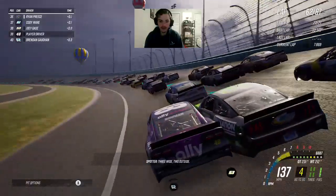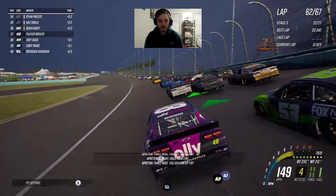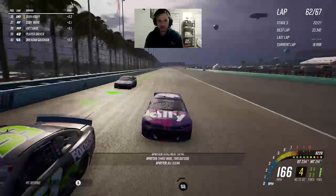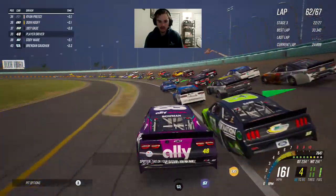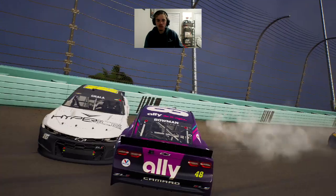3 wide, 2 outside. Car right. Three wide, you got 2 up top. Alright, hold your line. Still next to you. All clear. 2 on the outside. You're 3. Stay left. You're in the middle. Clear, clear. Slow down. Caution's out. Cars slow down. I'm trying to dive bomb.